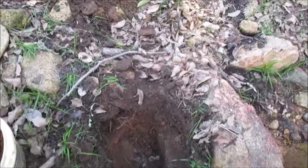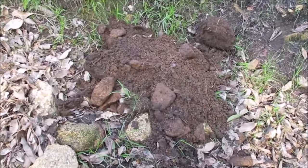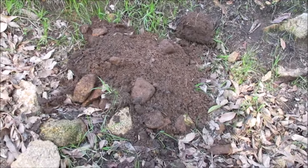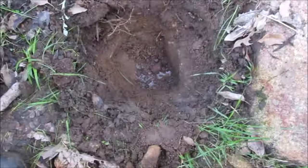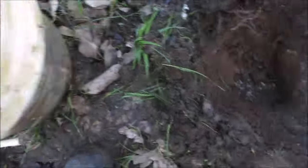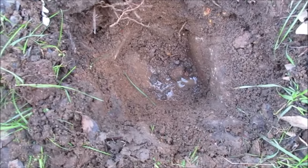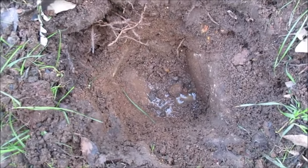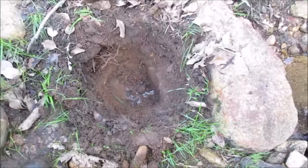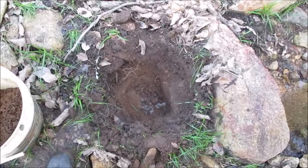Okay, what I've done, I took all the surface material off, all the light sand and a few rocks. I threw them up there, and then once I got down a bit, I put the material in the bucket. So I've dug right down to some rocks. There's some compacted rocks in the bottom there. That's as far as I've got. So that'll do for my next sample.